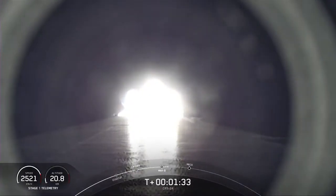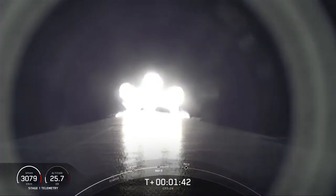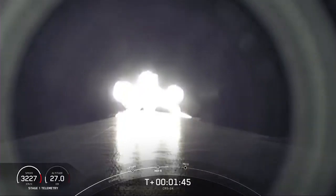Coming up in about a minute are 3 events in rapid succession. First up is main engine cutoff, also known as MECO, followed by stage separation, and then second engine start, also known as SES-1.